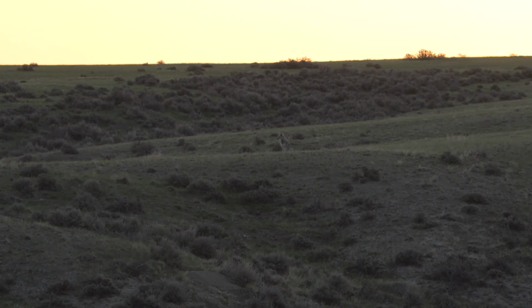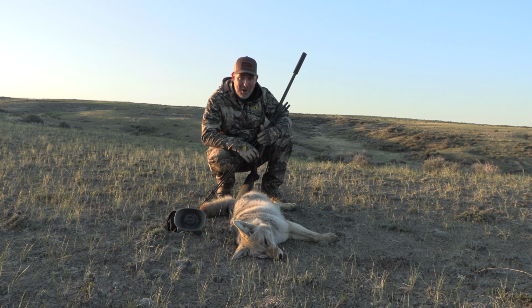Anyway, had a good shot here. Like I said, about a 200 yard shot. Went ahead and took it as he was sitting on the ground there. Absolutely smoked him. Another coyote down.